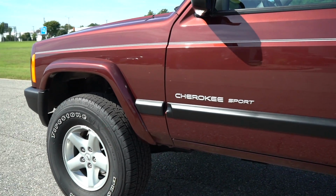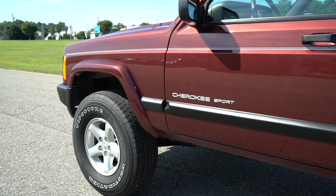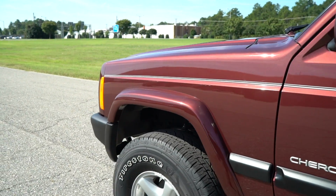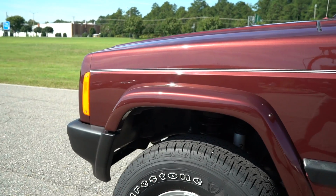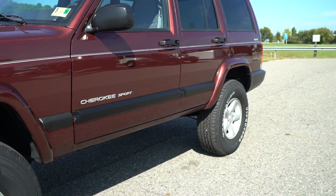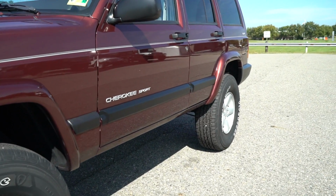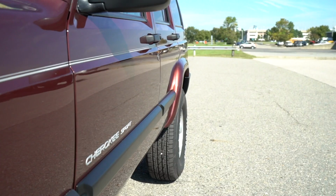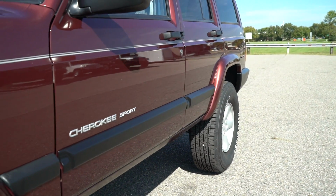Drove down to the gentleman's house about 3 hours from Richmond, Virginia, to take a look at the Cherokee. And amazing guy, beautiful home, well-kept vehicles, was a car collector, had a nice collection of cars. This Jeep, 34,000 miles, truly beautiful condition.